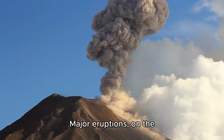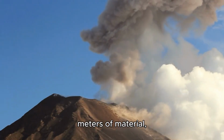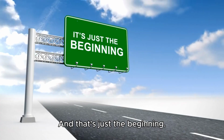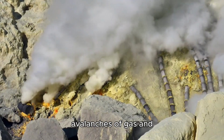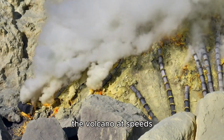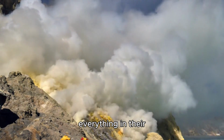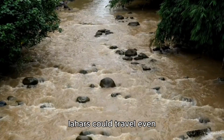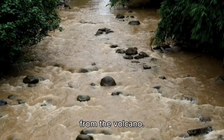Major eruptions, on the other hand, could unleash over 1 trillion cubic meters of material, blanketing the entire United States in ash. And that's just the beginning. Pyroclastic flows, also known as superheated avalanches of gas and solid debris, could race down the slopes of the volcano at speeds of up to 160 kilometers per hour, incinerating everything in their path. Plus, mudflows and lahars could travel even further, reaching areas up to 80 kilometers away from the volcano.